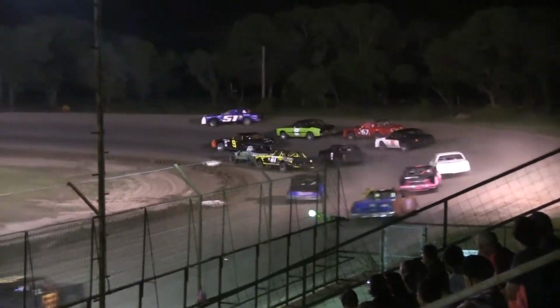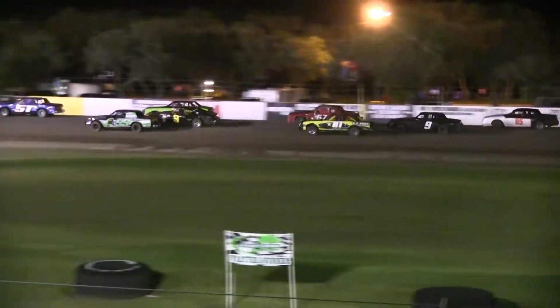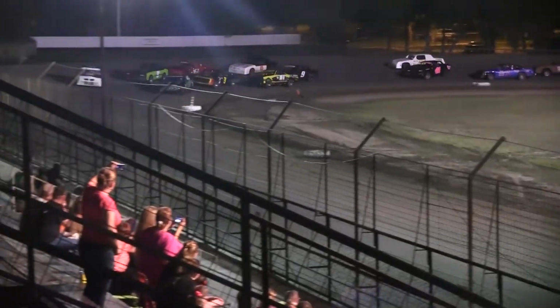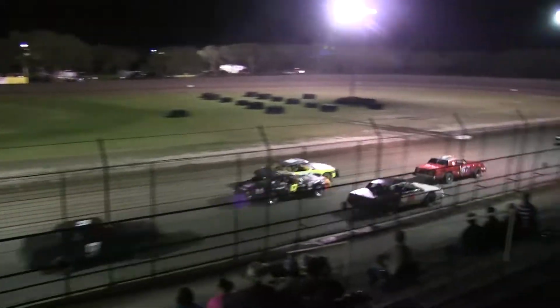Looks like Jamie Deere going to pick up that second spot trying to get around Caitlin Leonard. We are 3 wide, 2 rows deep out of turn number 2. That's a sight to see right there, ladies and gentlemen. It don't matter what class is on the racetrack. Looks like Bryce Barrows getting a good run off the bottom of turn number 4. But still going to be Daniel Ware at the stripe, and that's where it counts.